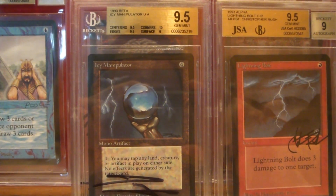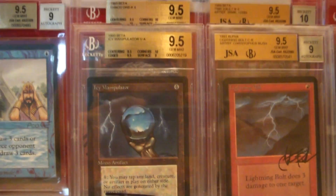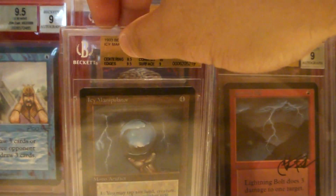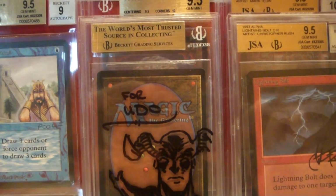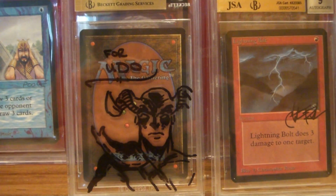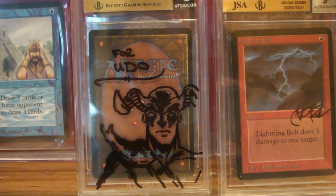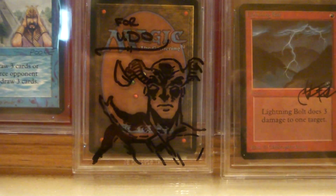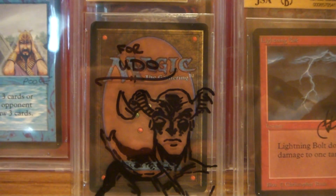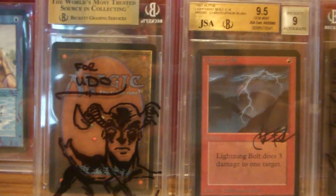by Douglas Schuler. And what's really nice about this piece is he personalized it for Udo on the back with a pen. Oops, there goes the card. And it says for Udo. Look at that. I mean, that is a cool piece, a personal illustration by Douglas Schuler. That's really cool. I don't think I would ever sell that.